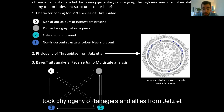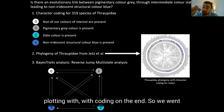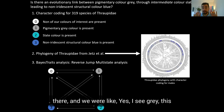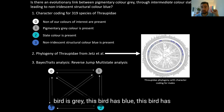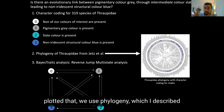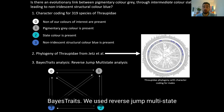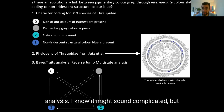We took phylogeny of Tanagers and allies from Yates et al. And you can see on the side that phylogeny with the coding at the end. So we went there and we were like, yes, I see gray, this bird is gray. This bird has blue, this bird has slate, or there's no color of our interest. We plotted that. We used phylogeny, which I described here. And finally, we decided to do analysis in BayesTraits. We used reversible jump multistate analysis.